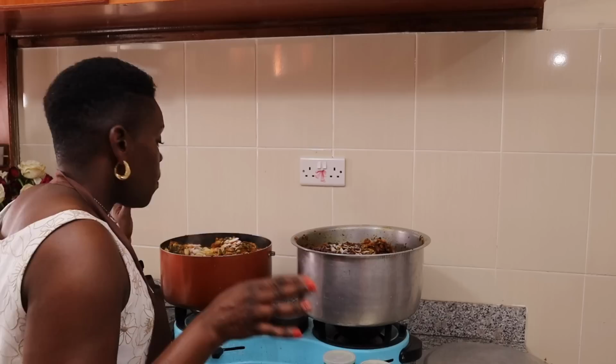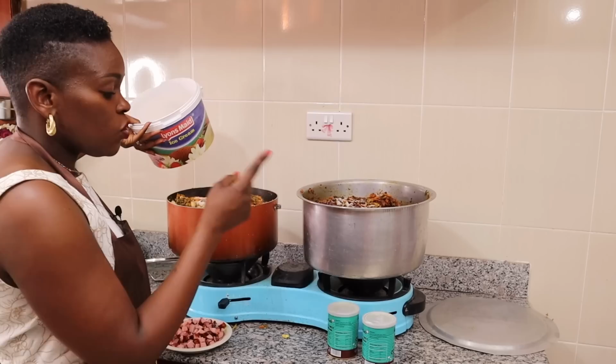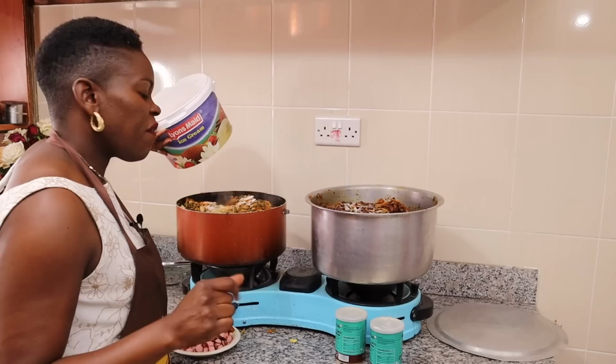But one thing I want to do before I put the sausage here is, I've realized I've used a small pot. So I still have quite a bit left. So I need to switch this one to a bigger pot and then I'll put in the sausage. I've already put a bit of stock. Let it simmer for like 30 minutes and we'll be ready.